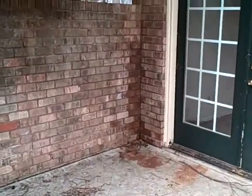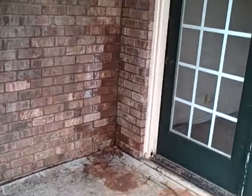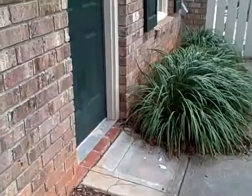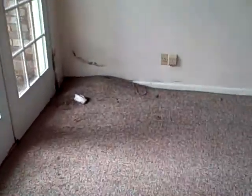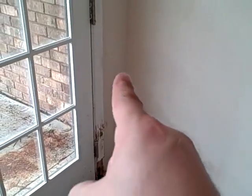The biggest problem that I found is where this retaining wall ties into the home. You've got a constant source of water coming in behind this wall, and if we'll go inside, go back around here. The floor underneath the carpet in here, all this carpet is soaked, extremely wet. We've had a lot of recent rains, and what's happening, as you can see from the dark stains following along this wall, water's coming in behind this wall.